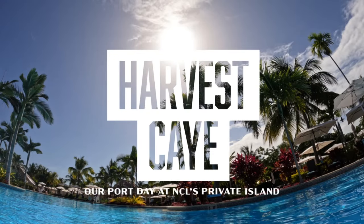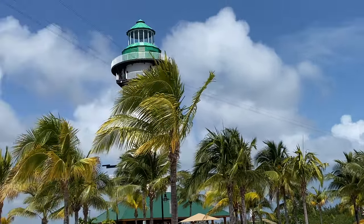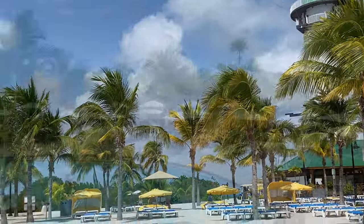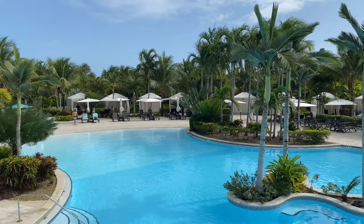Welcome to Harvest Caye, Norwegian Cruise Line's very own private island in Belize. This is a beautiful island paradise, made even more pleasurable as we pretty much have the place to ourselves.